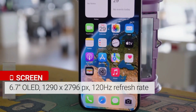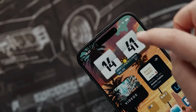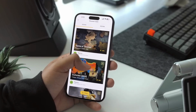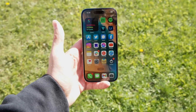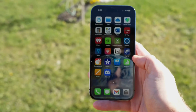The iPhone 14 Pro Max has a big 6.7-inch screen with 120 Hz that looks amazing. It's an OLED screen with a super sharp resolution, and it shows colors really well. The other thing is how bright the screen can get. It can go up to 1000 nits normally, but if you're outside in the sun, it can crank up to 2000 nits. That means you can see everything clearly even on the brightest days.